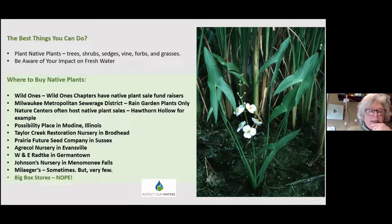But Possibility Place has a whole menu of woodland plants. So there's Johnson's Nursery in Menomonee Falls. For years and years, they've had a good selection of native plants. They always had a good selection of ferns and other things, but now they have more than they did. But you just have to be careful about what you're buying from them because they do like to manipulate native plants a little bit. So just make sure you understand what is a native plant and what isn't.